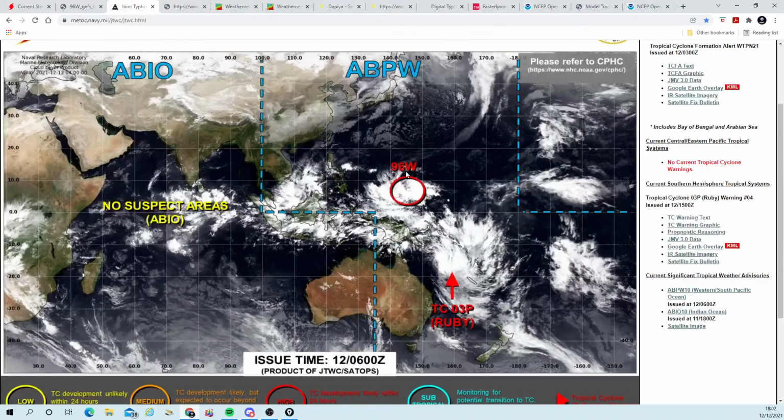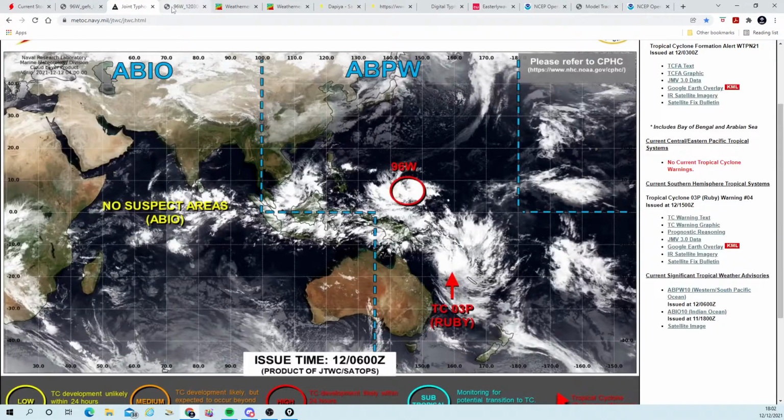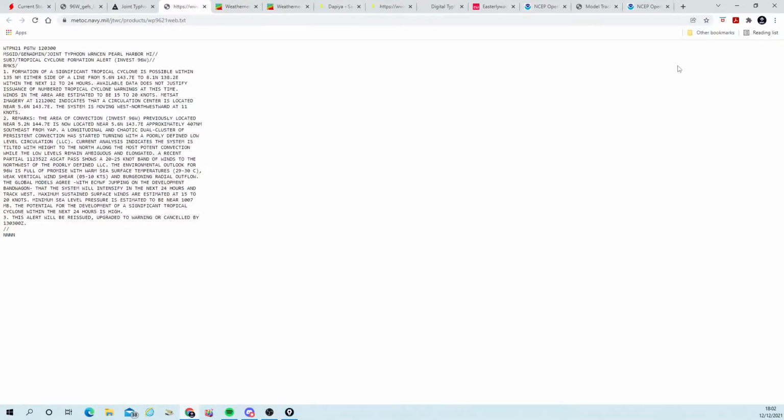So there's Invest 96W, as you can clearly see right here. Deep convection within it. There's actually down here a big blob of convection. This is an old picture. This was at 03 UTC way early this morning. So that's what we're watching right now. Looks way better this morning than it did last night. So we're going to talk about the text and also just talk about what we're looking at, what we're dealing with in this tropical system.